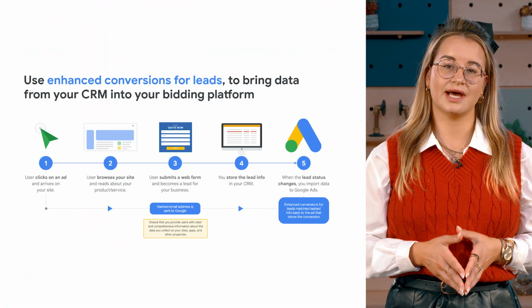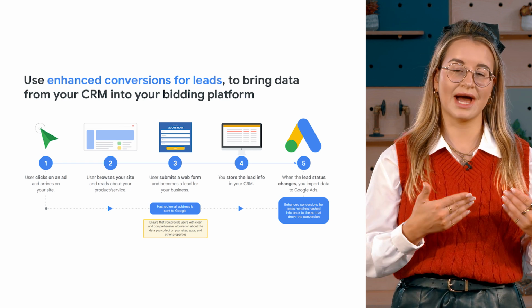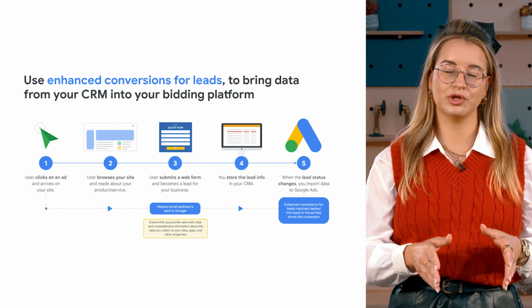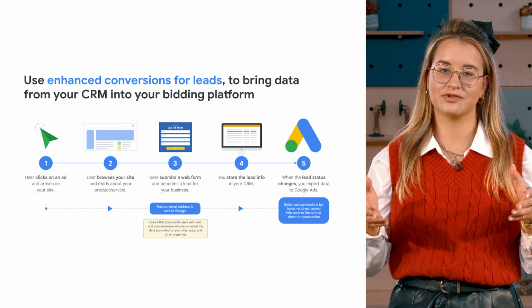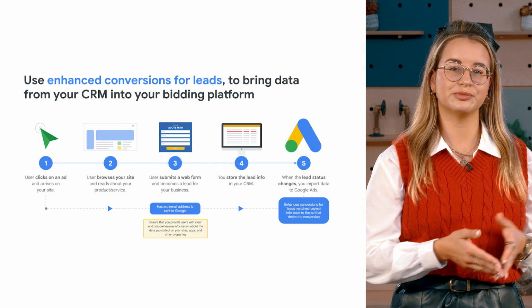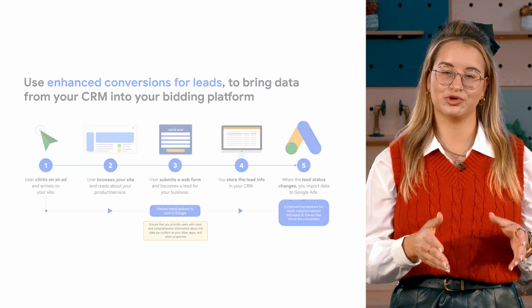When a user clicks on an ad, lands on your site, and submits a web form, a hashed user ID, for example, an email, is sent back to Google. When a lead status changes in your CRM and you upload that information into Google, that conversion is then matched back to the ad. Enhanced conversions for leads is built on the Google tag and offers benefits like durable, more accurate reporting, engaged view conversions, cross-device conversions, and easier data importing methods. Let's look at a case study.